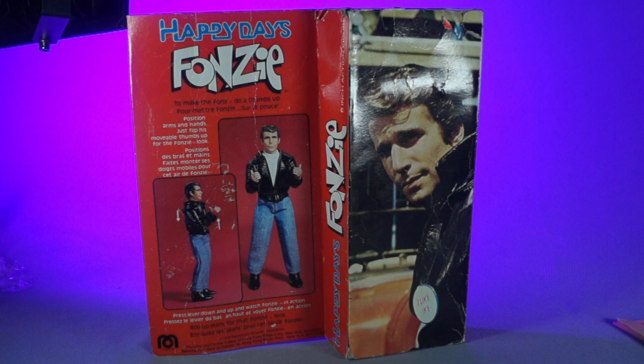I had this Fonzie as a kid, and I really always was enamored by the packaging, so I'm glad to finally add a Fonzie to my collection.